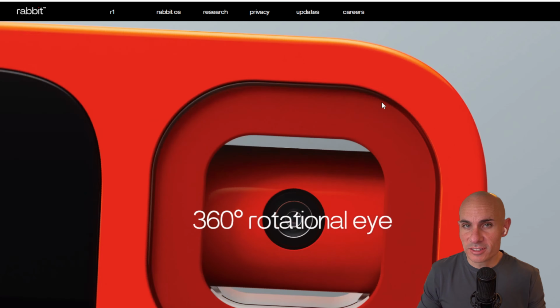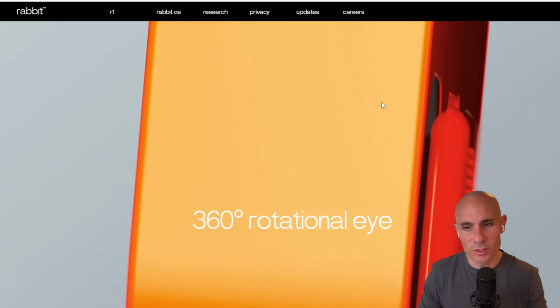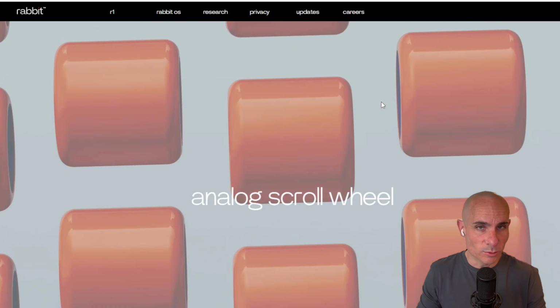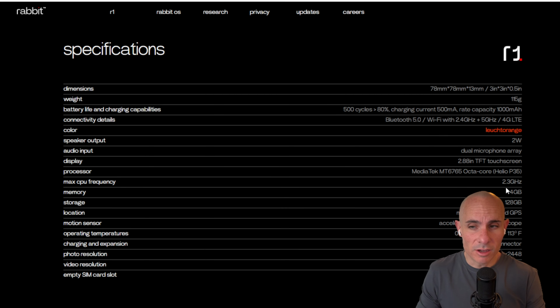There's a 360-degree camera that they're calling the rotational eye that's able to go on both sides of the device, and then an analog scroll wheel as well. The device sells for $199 and claims that there's no subscription required. If you dive into the hardware specs, you'll see a couple interesting things. The processor is an octa-core, so an 8-core processor, and there's 4 gigabytes of onboard memory.